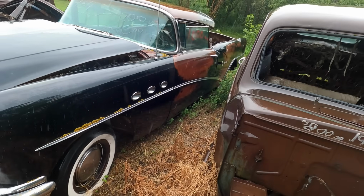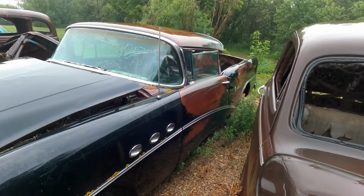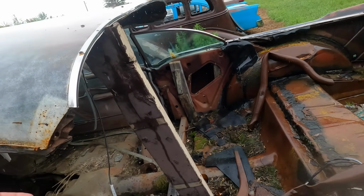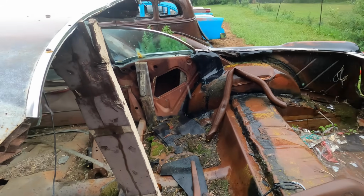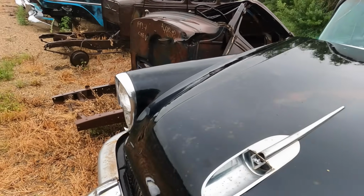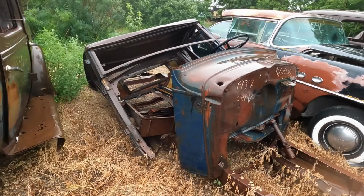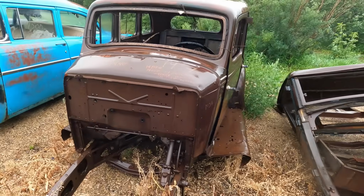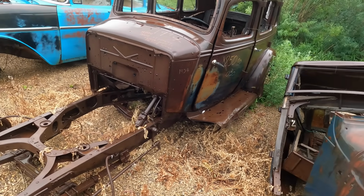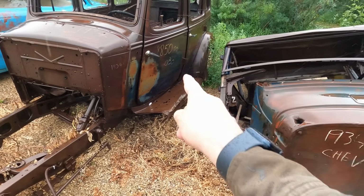Here's a 54 Buick Special, $1,000. Kind of chopped in the back. Somebody tried to make a truck out of it, maybe? Did somebody just cut off the back of it? What's going on here? Not 100% sure. Let's keep going. What's this guy here? 34 Chevy, $400. That's pretty good. A 34 Hudson Terraplane. He says, I have a hood and one fender and a spare holder for tire cover. That's $850.